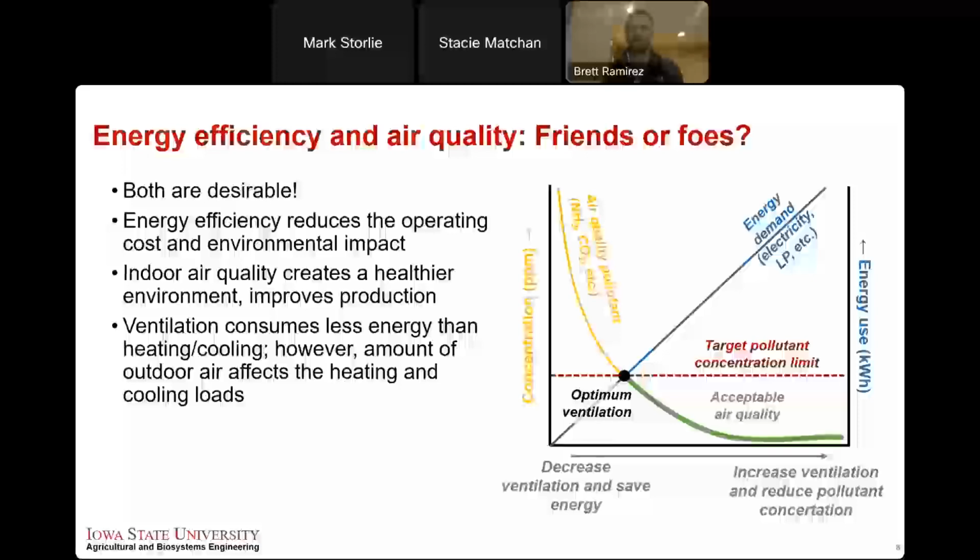So we need both. And so the problem is as we increase ventilation in the cold weather, that's going to increase our energy demand for electricity for the fans and also the propane to heat that barn. As we decrease ventilation to save on that energy, it's going to cause our air quality to get worse, with concentrations increasing. So really we're trying to find that black dot, that optimum ventilation that limits our pollutant concentrations at some level of energy usage, and provides acceptable air quality. So that's our goal.